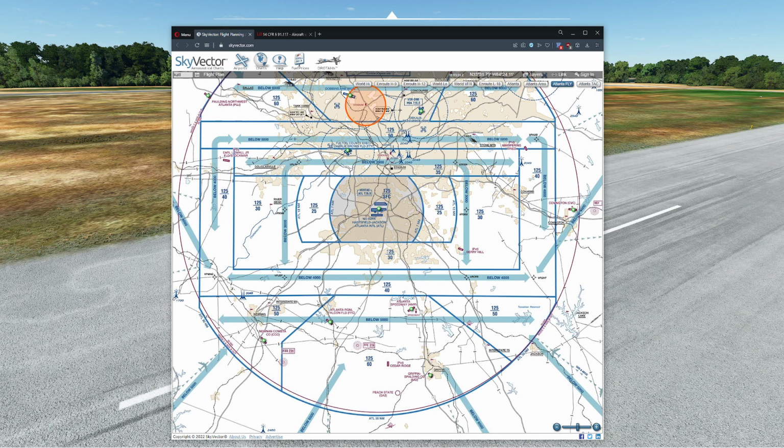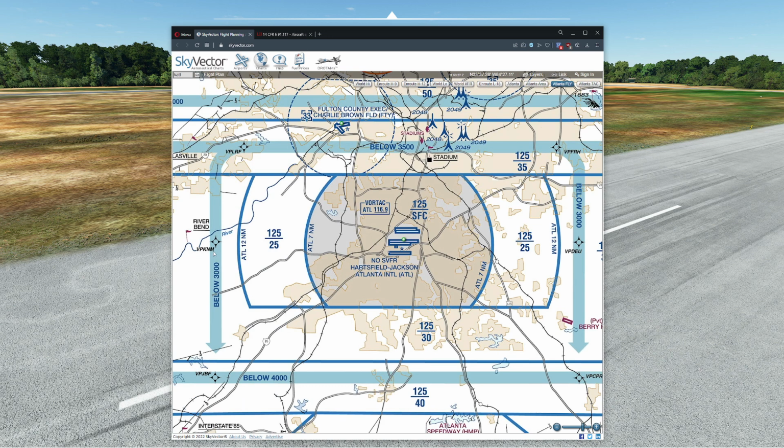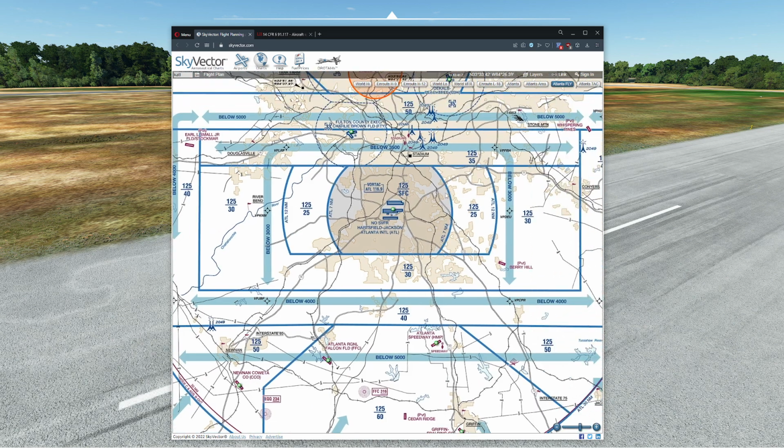Now, the one I really get a kick out of is, if you look really carefully, there's an inner ring to these VFR flyways. You have this one right here where you could take off from Fulton County Executive, for example, and go right where the river bend is. Notice, by the way, they provide us with a little landmark to give us a clue here. They can pop you over here, and then you could get out this way. Again, each one of those is very straightforward.